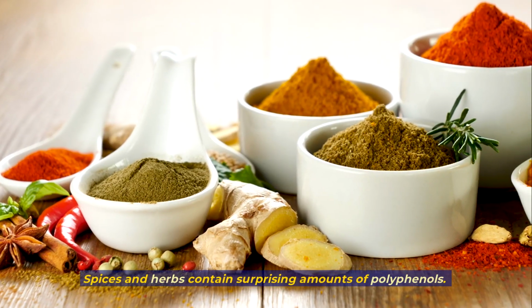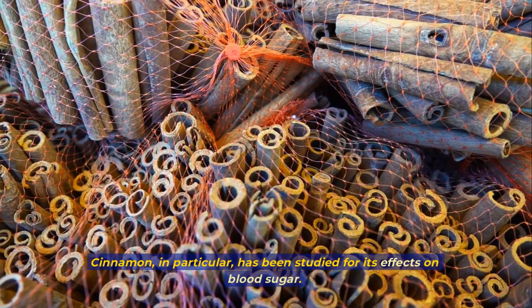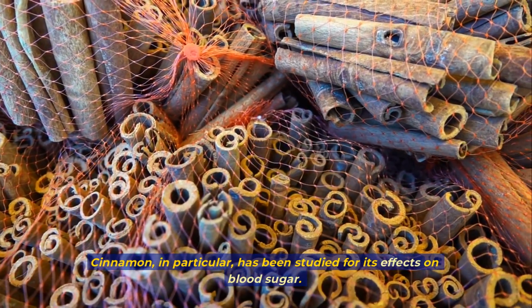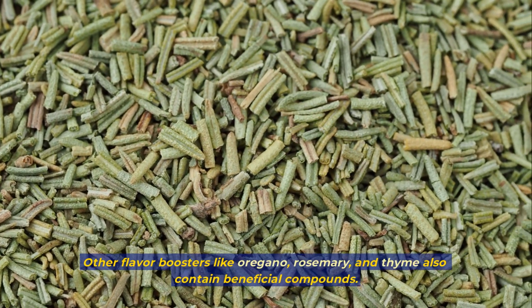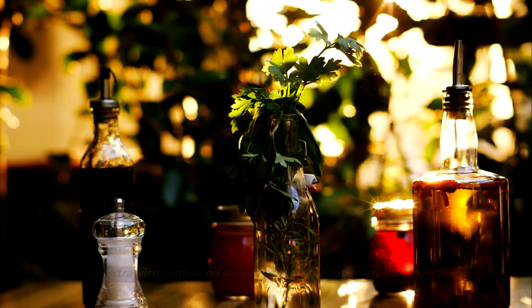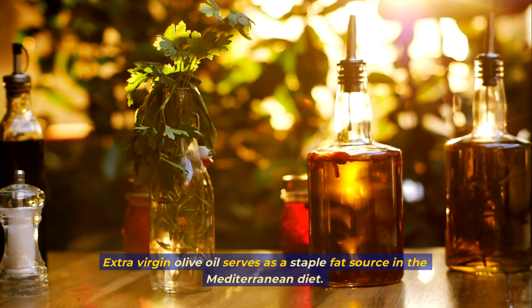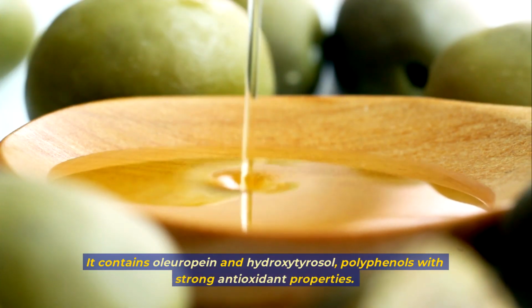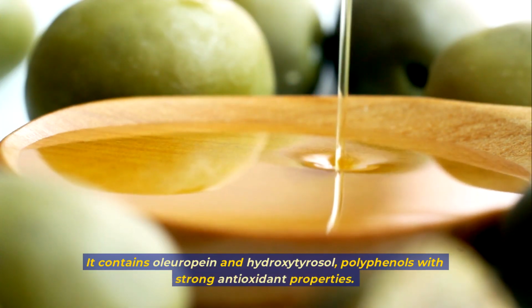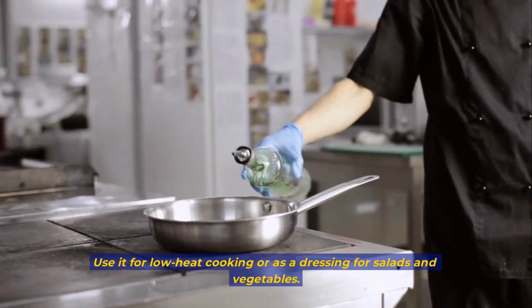Spices and herbs contain surprising amounts of polyphenols. Cinnamon, in particular, has been studied for its effects on blood sugar. Other flavor boosters like oregano, rosemary, and thyme also contain beneficial compounds. Extra virgin olive oil serves as a staple fat source in the Mediterranean diet. It contains oleuropein and hydroxytyrosol, polyphenols with strong antioxidant properties. Use it for low-heat cooking or as a dressing for salads and vegetables.